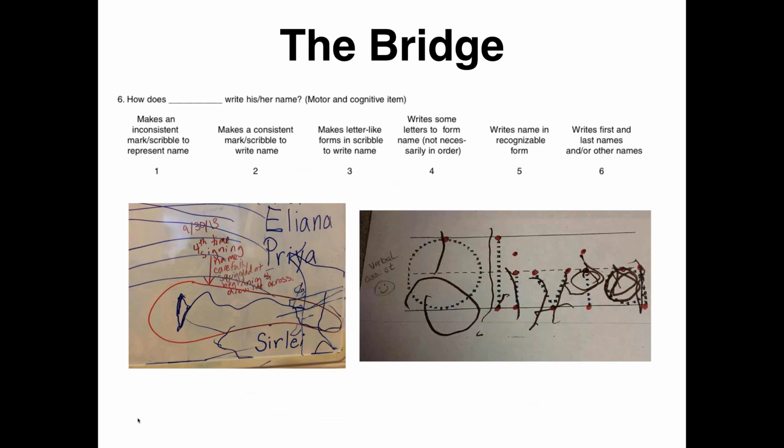The Bridge asks, how does the student write his or her name? This is both a motor and a cognitive item. So it's a motor question in terms of, can the child pick up a pen and start trying to scribble, start trying to write? But it's also a cognitive item of understanding that I'm supposed to label my things. I'm supposed to label my schoolwork. I'm supposed to sign my name in. I'm supposed to sign my name out. That I'm capable of writing my name. And so that's one of the things we're looking at here.